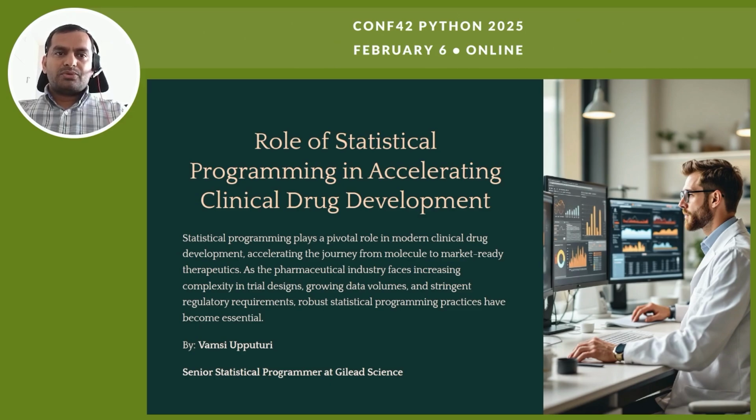Today, I'll talk about the role of statistical programming in accelerating the clinical drug development process. Did you know that it can take anywhere between 5 to 10 years and millions of dollars to bring a drug from discovery stage to market? Today, I'll discuss how statistical programming plays a critical role in accelerating this process, transforming the raw data into actionable insights to evaluate the drug safety and efficacy.